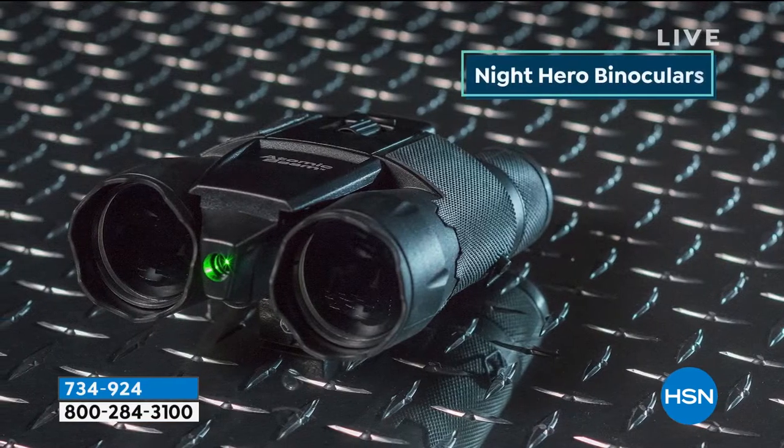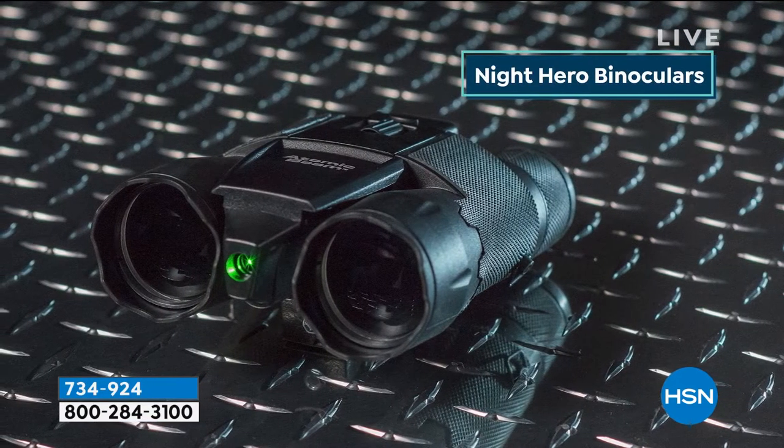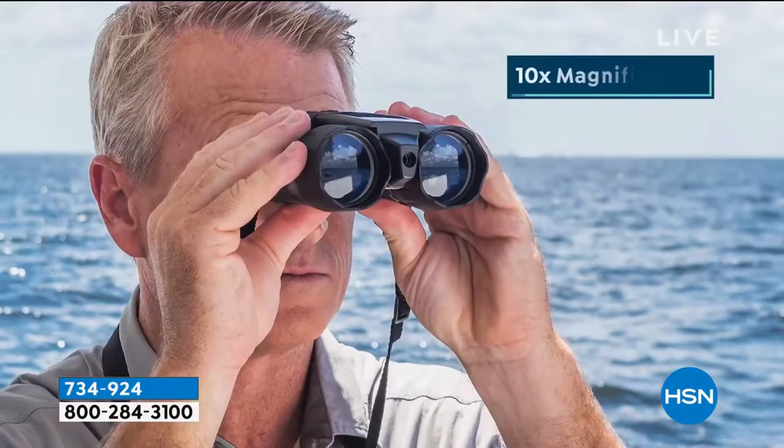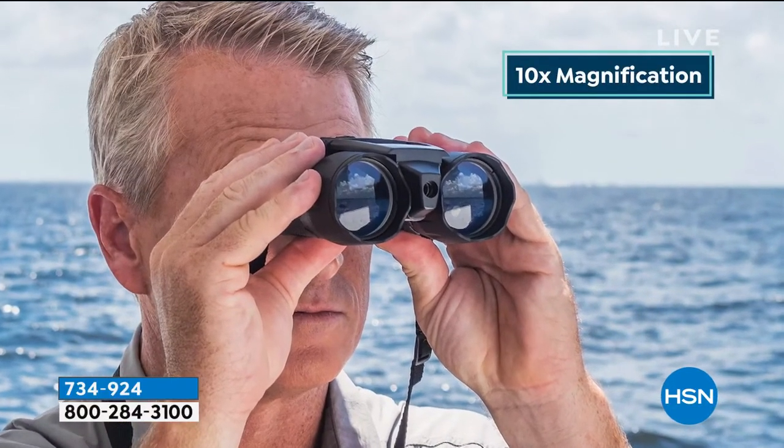By the way, you've got two types of focusing on this. You can focus with your right eye, and then you've got the center focus as well. So it's very easy to focus regardless of what your prescription is.